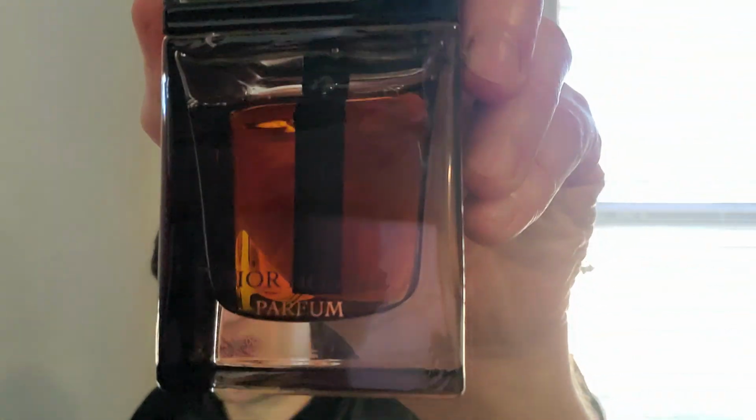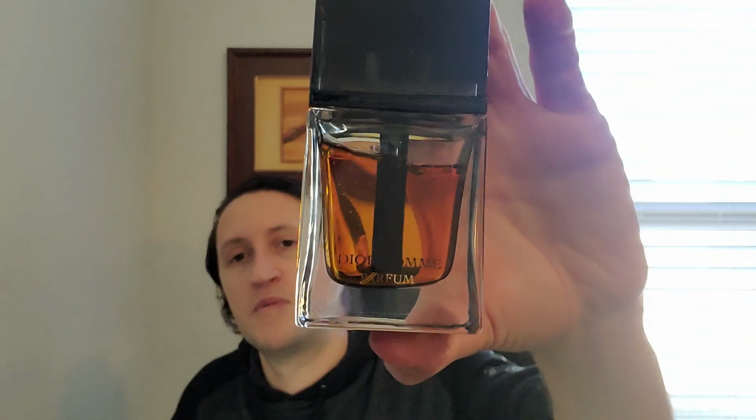My bottle is 7Q02, I think, so it's a 2017 batch. And it is a darker take on Dior Homme Intense. They've added oud, they've amped up the leather, but the iris is still just, oh, I love the note of iris. I freaking love the note of iris in perfumery.